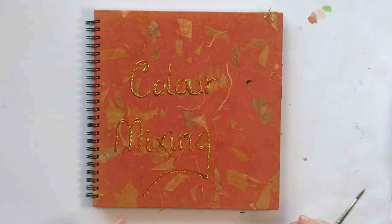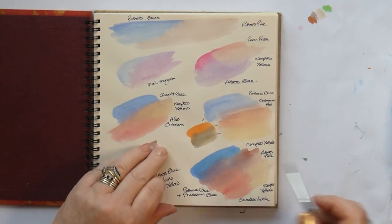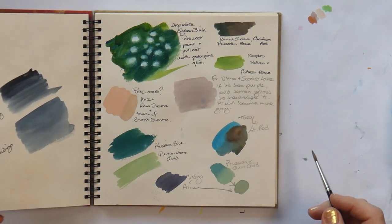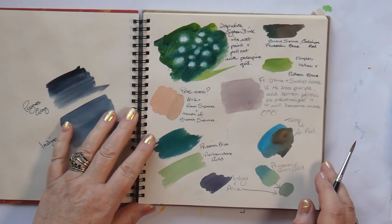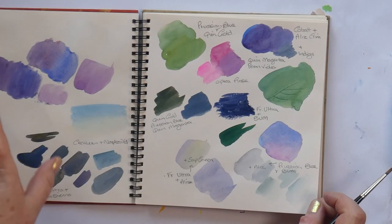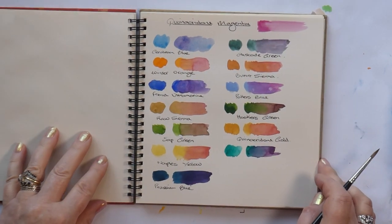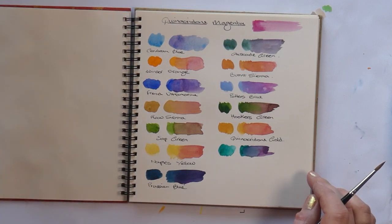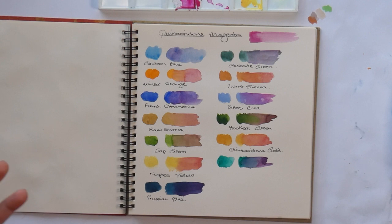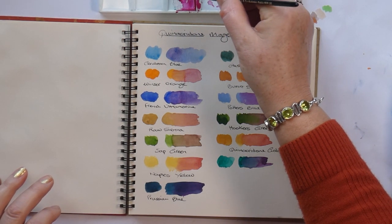You know me, I love colours, and I have this colour mixing book. I use it when I'm working to put down the colours as I'm mixing them and trying them out, write them down. You never know when you might need to go back to a recipe, so to speak, and look at a colour and think, how did I make that? So this is my recipe book. And what I've done here is just been playing with my magenta and seeing what colours I can mix with it and where it goes, really. You don't know unless you try.